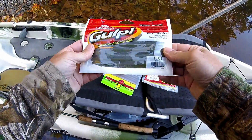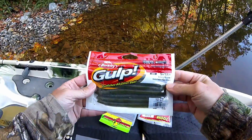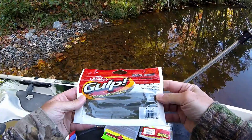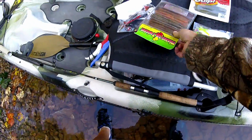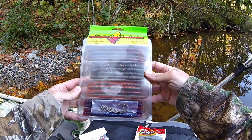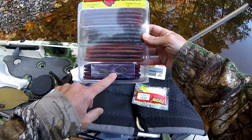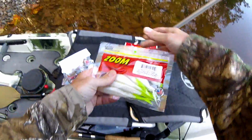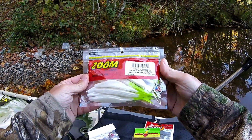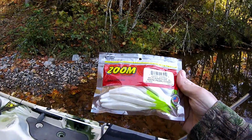I've got some of these Gulp 5-inch, 13 centimeter Cinco watermelon with red glitter worms I'm taking. I've got this big container of all of these Mr. Twister Cinco style worms, along with some hooks in there, which is excellent. I've also brought some of these salty super flukes today. The pearl, going to try some of those. These are really good baits.